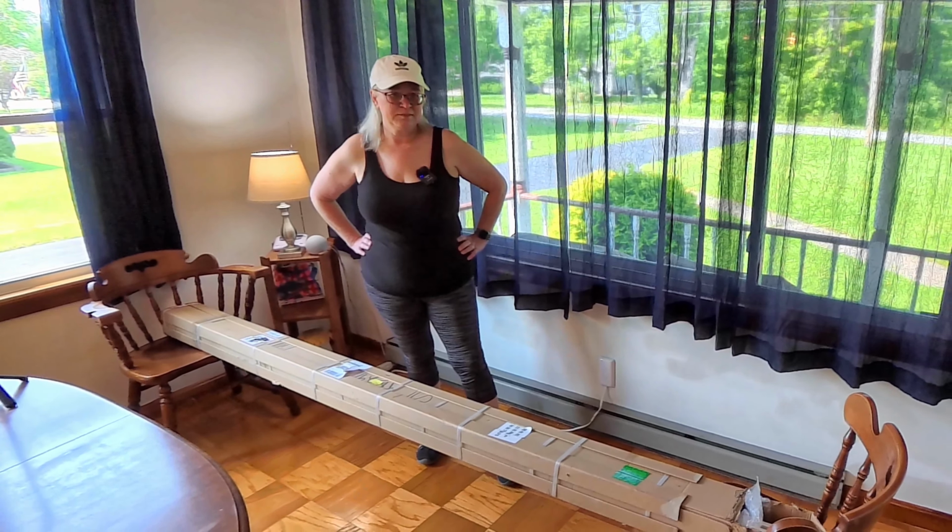The other thing is, we could have allowed the motor to unferrule the blind without removing the roller tube from the frame. And that's what we should have done. Once we realized that, it was already too late because we had already mounted this. And the remote is very simple.